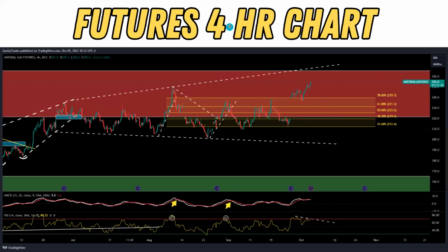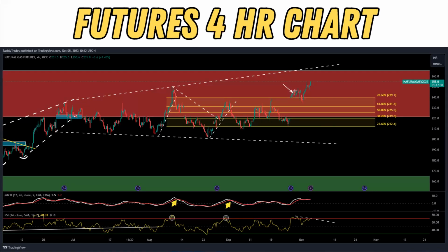Now, when you zoom in and take a look at your 4-hour chart, we do have a slight bearish divergence at the moment. If you're not familiar with that term, just take a look here: we have a high, and then we have a higher high. Well, on your RSI, this is your relative strength index, it's a leading indicator, and it's going to give you the relative strength of whatever it is that you're looking at, in this case the futures.